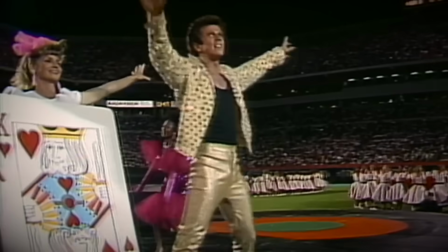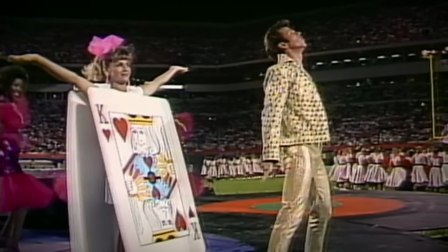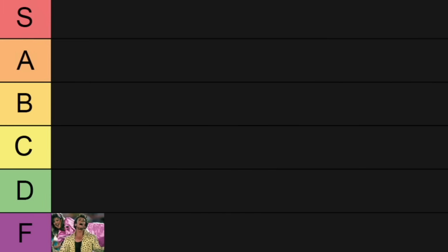That's right, there's an Elvis impersonator performing at the Super Bowl. Keep in mind, Elvis had been dead for just over a decade at this point. Presto does some sick birthday party magic tricks, which, as you know, always play super well in a stadium setting, but his best trick by far is that he's able to sing without having his mouth match the words. F tier for Elvis Presto.